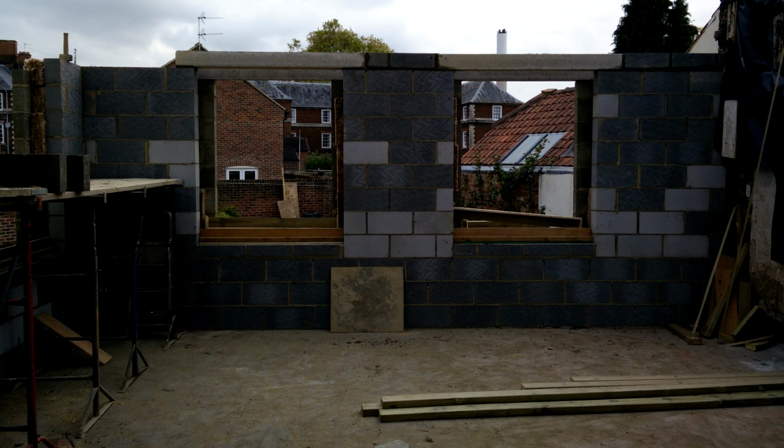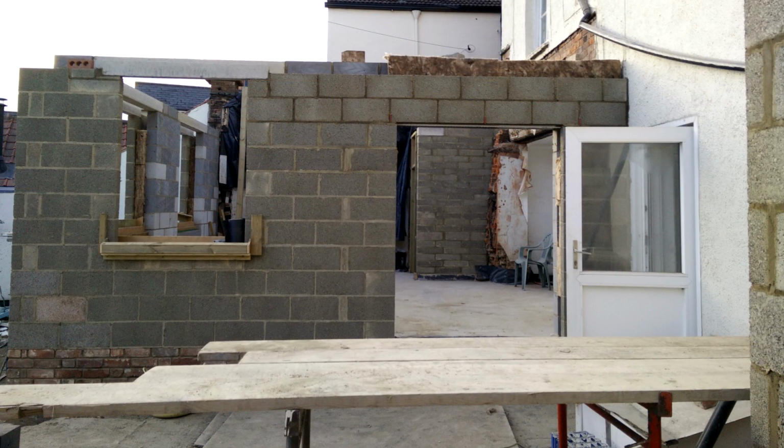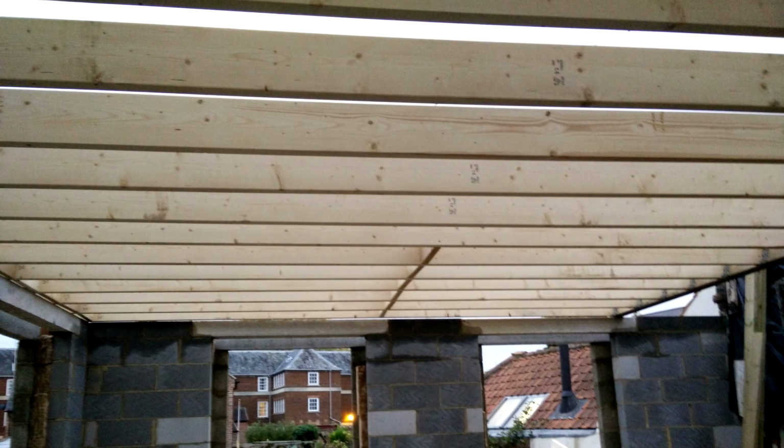It didn't take long for it to start feeling like a real room, and the roof timbers going in made a real change. I couldn't believe that one old guy with a circular saw put that whole roof in by himself in a day. I must also apologise to our neighbours for causing no end of traffic jams.